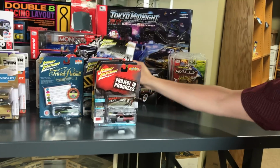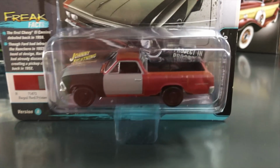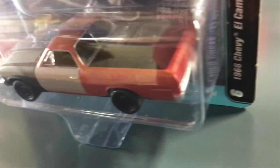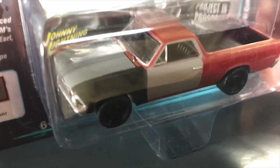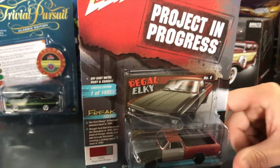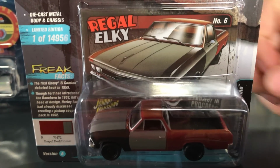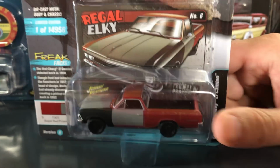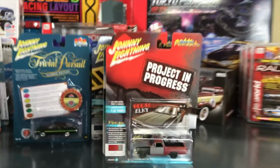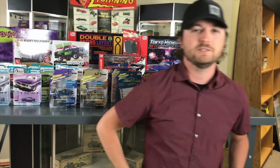And lastly, sixth in the release, the 1966 Chevy El Camino Projects in Progress. This is a super fun one. It's all primered, orange primer color. It's got a gray primered door, black primered fender on it, steely wheels. It just looks like an El Camino that you've seen sitting around in a field or sitting around in somebody's house that they're going to get around to painting it someday. Super cool looking car for that. So that's everything we got for Street Freaks, Collector Tins, Pop Culture, and Auto World 164th.